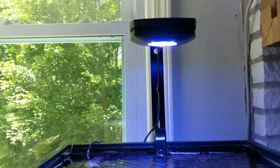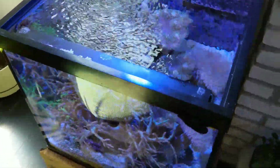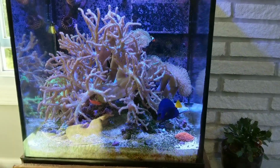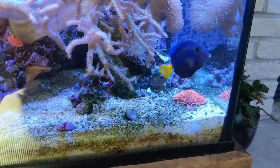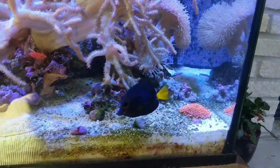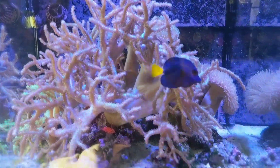New light here, AI Prime, which I'm loving. So I sold the Kessel. I actually sold both Kessels to a guy for a protein skimmer, which I'll show you downstairs. So I needed a new light, and I wanted something that would work with the Hydra 26s. So I got the AI Prime. Loving it. The tank looks great. It was super easy to add. The bracket looks great. This guy looks great.